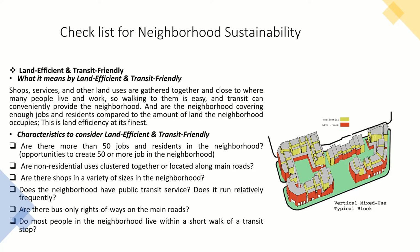Are there more than 50 jobs and residents per hectare in the neighborhood? Are non-residential uses clustered together or located along main roads? Are there shops in a variety of sizes in the neighborhood? Does the neighborhood have public transit service? Are there buses on the right of way on the main roads? Do most people in the neighborhood live within a short walk of a transit stop?